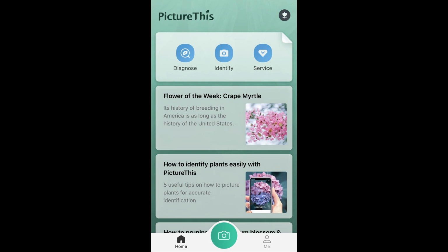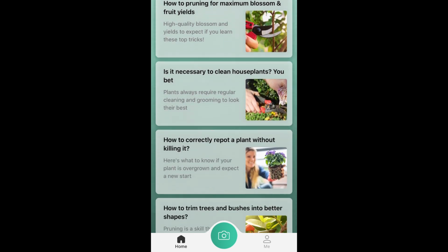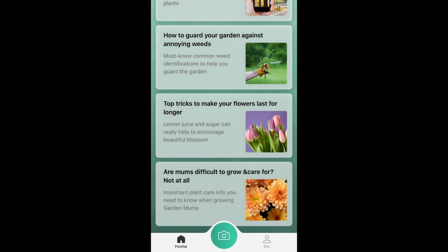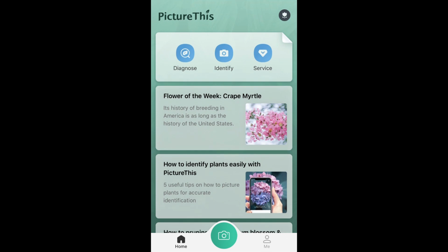Really love this app. This is how it looks when you open it. It's very good with identifying different plants. So I'm just going to scroll down. You can see there's a lot of nice articles right on the home page, talking about tricks, tips, flower of the week. It's really nice.